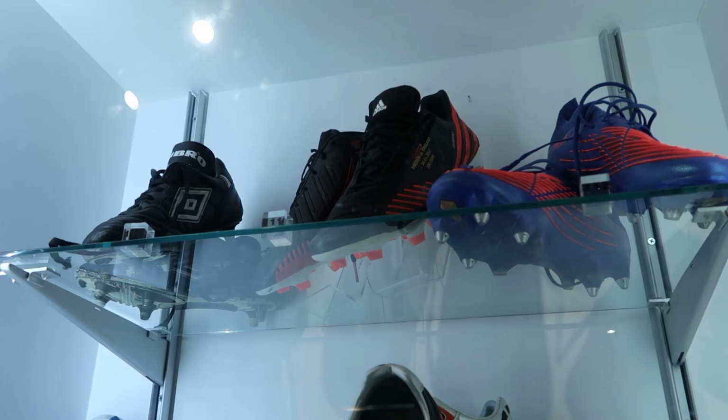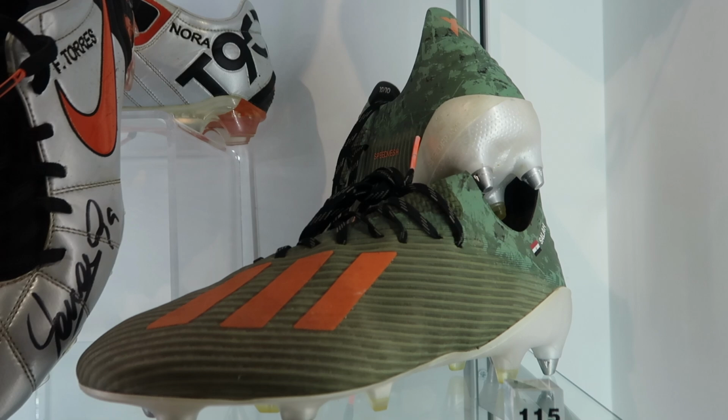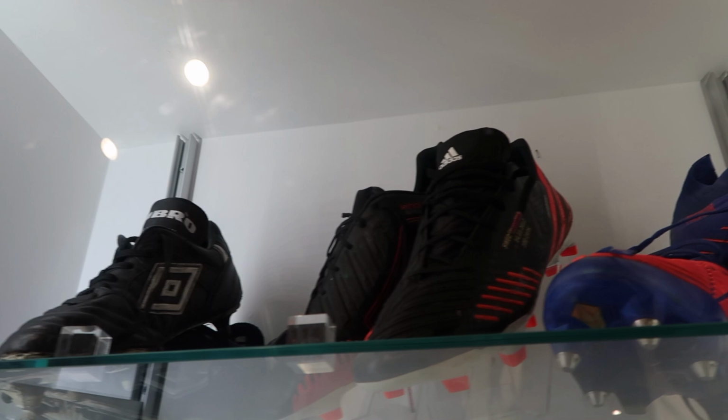And then you've got what's like the evolution of football boots, which is awesome to see. Like, look how bad these ones are. But you've got Mo Salah's ones, which I think look absolutely beautiful. You've got Torres. I think these are Suarez's, could be wrong, but I think they are. And then we have some old ones up top here. I'm not tall, I can't see who they are.